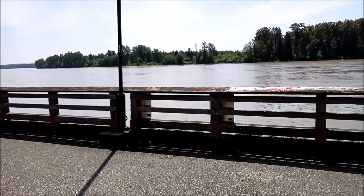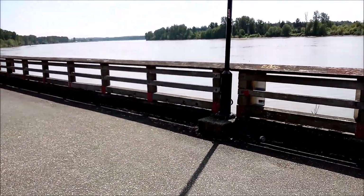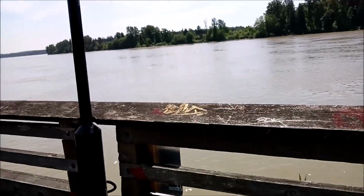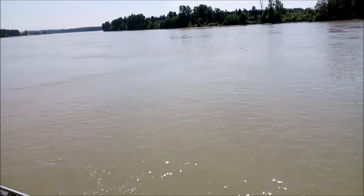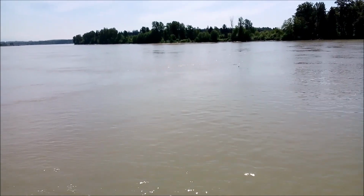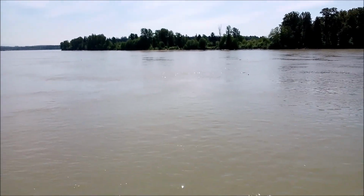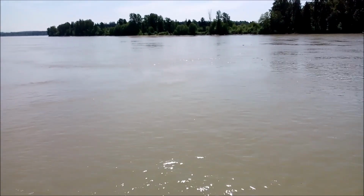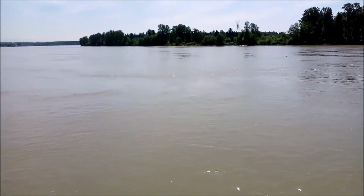And this is the mighty, deadly, famous Fraser River. And that's where William Edge ended up in a tree on the other side, although again I doubt those trees are from the 140 years ago when this happened. Okay, thank you, over and out.